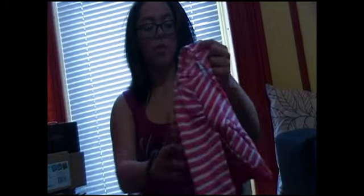Then she got this cute little sweater. It's cool because she really needed sweaters. It's a striped sweater. She got this, excuse me, adorable shirt.